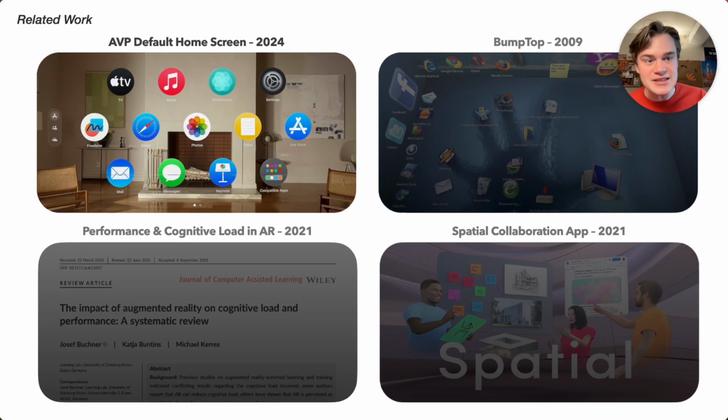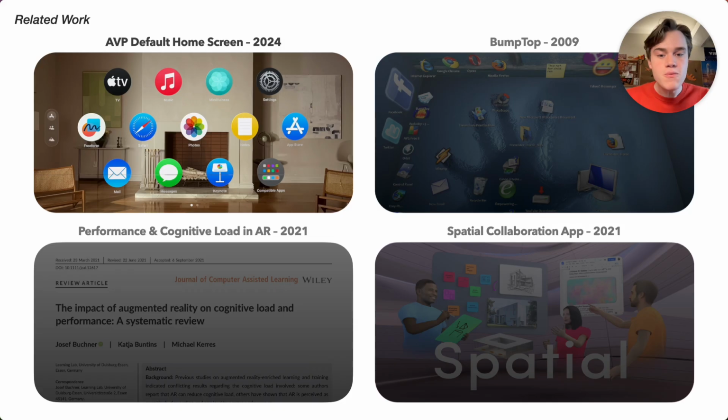So, although this is a niche problem, a few previous works have explored spatial or immersive interfaces before, but not specifically for digital file management in the way that I'm thinking about it. So to start, we have Apple Vision Pro's default home screen. It's spatial in that each app has some dimensionality when you look at it, but it's static and web-based and not really about interaction or organization.